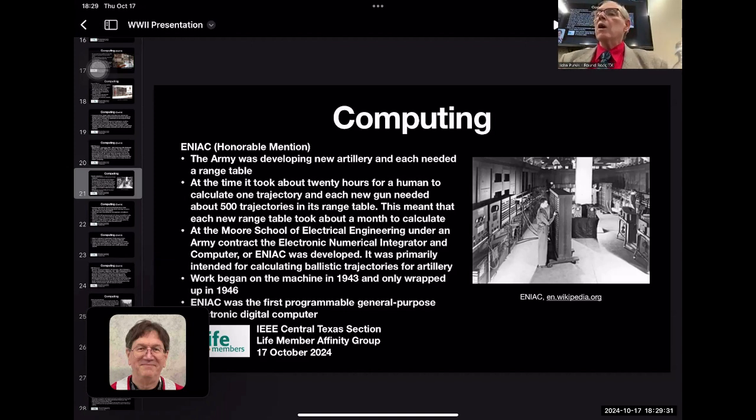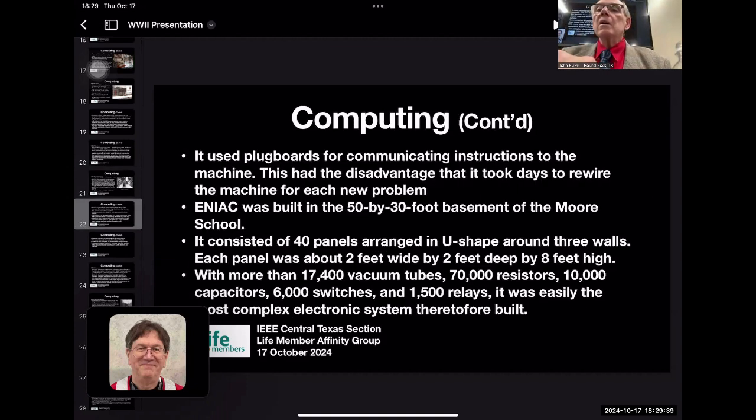And again, we're looking at a room full of equipment. I thought I put it in here, but maybe I didn't. Let me jump ahead to the next one. Yeah, I think I put it here. So it used pluggable boards for communicating instructions to the machine. Again, this was something that required days to hand program and to put the plugs to connect the various pieces of the machine together to do the job you wanted to do.